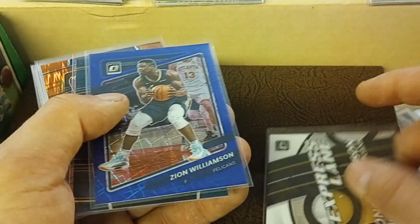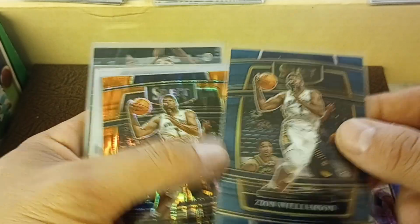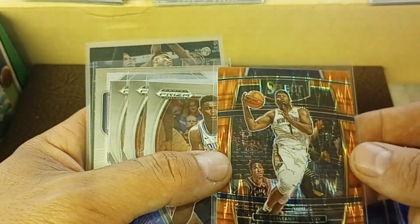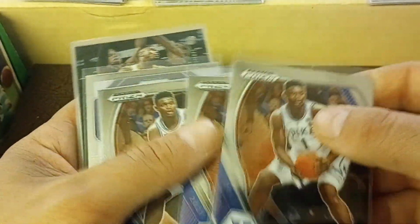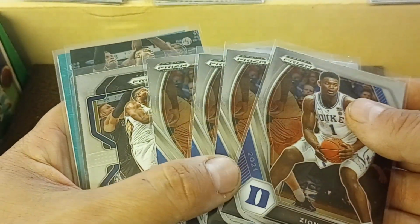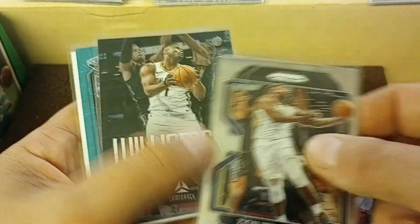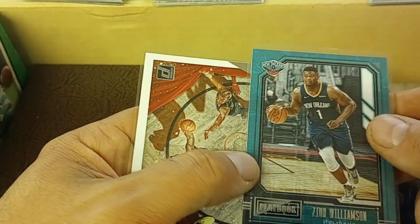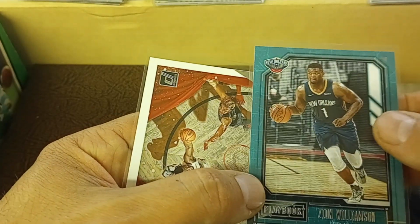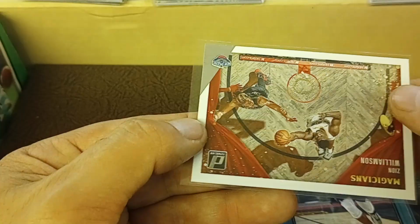So Zion Williamson, another parallel here, another Zion card here. None of these are rookies. This is a shimmer or orange or whatever they call these things. So a few Zions here, so see if we can sell some of those. Zion here, this is a playbook Zion, also Panini, and a Donruss.